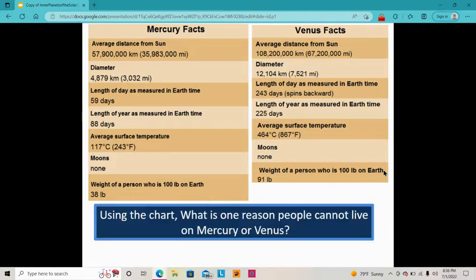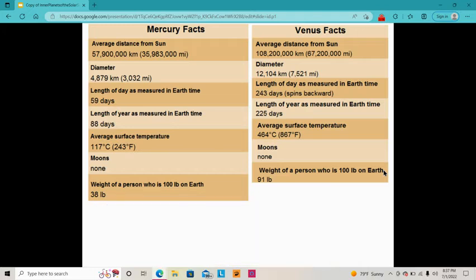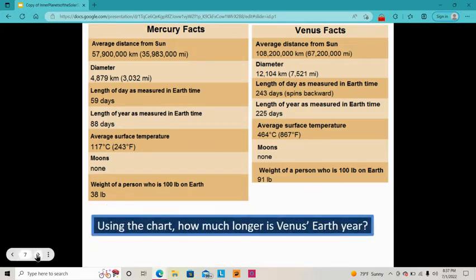So using this chart, what do you think is one reason people cannot live on Mercury or Venus? So the answer would be that both of the surface temperatures are way hotter than what we live in, like on Earth. Like nothing on Earth would go up to 243 degrees Fahrenheit or 867 degrees Fahrenheit. So let's go to the next slide.